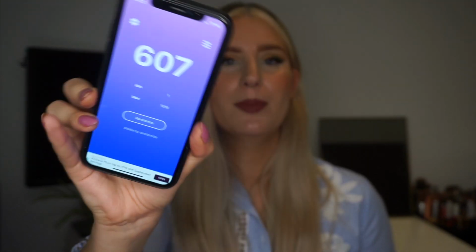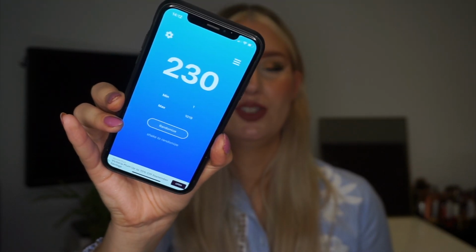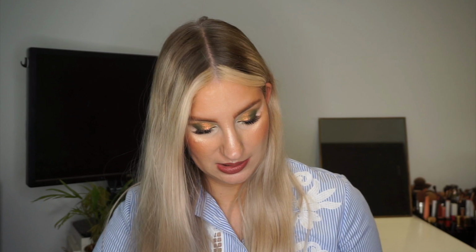So I'm gonna re-roll 2 numbers because both of these are not gonna make it in. So I'm gonna pull up my random number generator again and we're gonna pull in 2 shades. So we're back with my number generator and we're gonna pick another number. And the first one we get is 230. Okay, so 230 comes from Juvia's Place, the Tri palette, and it's the shade Tootsie. So we'll see what that is, but that's going to be the next shade.